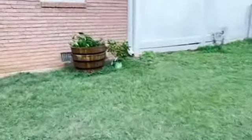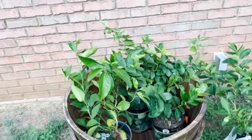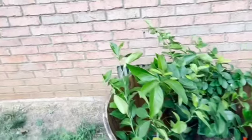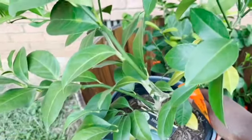So I picked up 2 key limes, which is in here. I just put them in here. I'm not hiding them from Chris, y'all, I just put them in here. I'm gonna just say that and be done with it. I got a Meyer improved lemon, and all of these were 50% off. They had all the citrus trees at my local garden center 50% off.